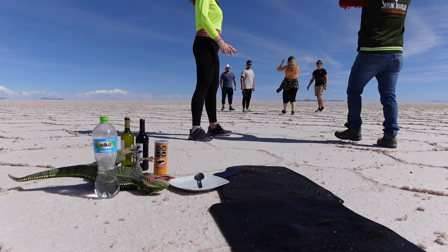This place kind of looks like we're on some other planet, like on the moon or something.